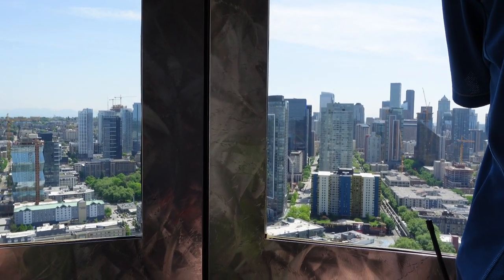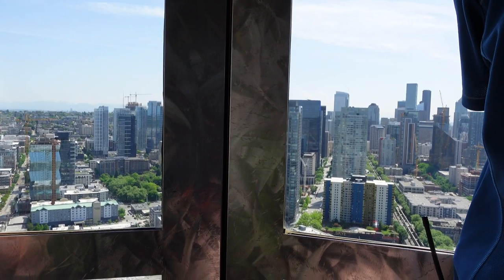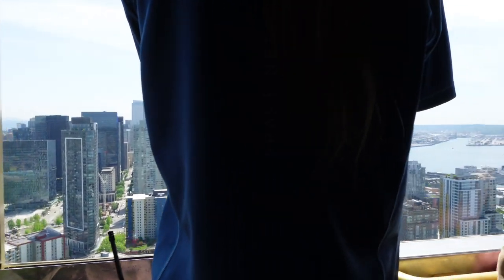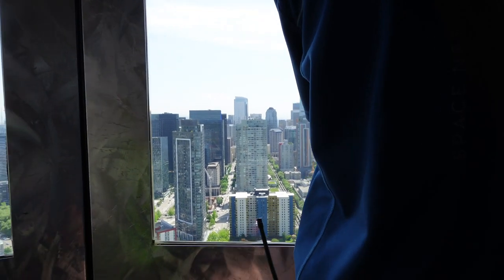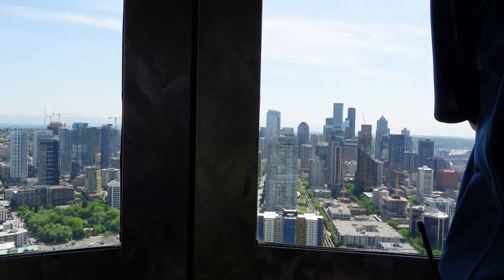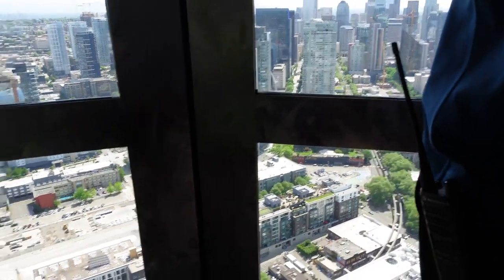That large black tower in the center of the skyline is Columbia Center. At 976 feet tall, it's the tallest standing structure in Seattle. That's a Space Needle and a half. Over to the right, two of our sports stadiums, Lumen Field and T-Mobile Park. And behind that, you can just make out Mount Rainier.